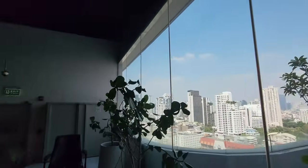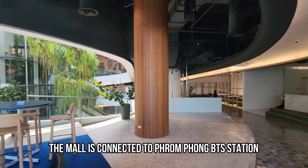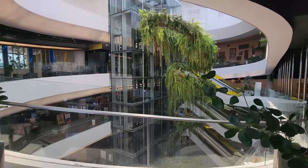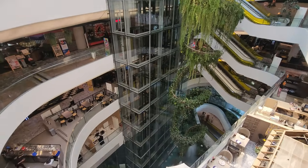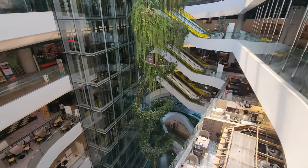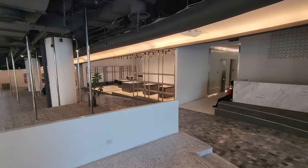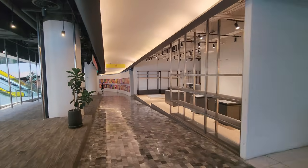We are here at the Phrom BTS station, and you can actually walk straight from the station into the shopping mall. And look at this. You have this circular restaurant area where you can just walk down, and at the end you even have a nice garden with a Starbucks. So let me bring you there.